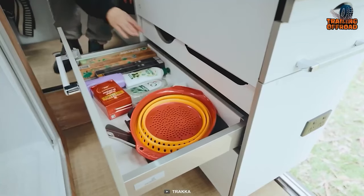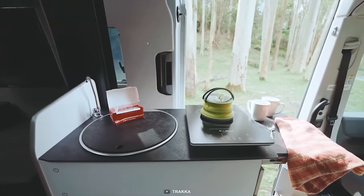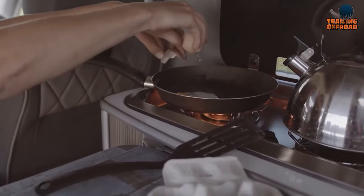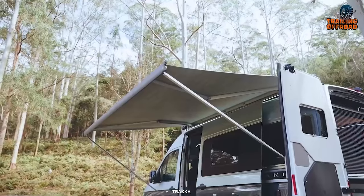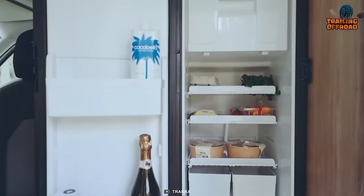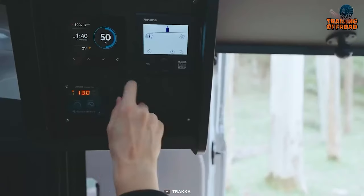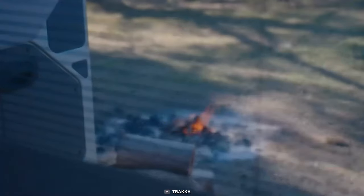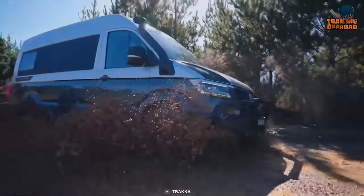In the kitchen area, the camper van showcases an induction cooker, a clever addition that eliminates the need to carry a propane tank. This not only streamlines the cooking process, but also reduces the hassle of managing fuel supplies. Worried about power management? The Acuna A2M has you covered with its efficient solar panels and a robust power management system. These elements work in tandem to keep your camper van energized, allowing you to venture further without concern. From the exterior to the interior, the Traca Acuna A2M embodies the spirit of off-road exploration.